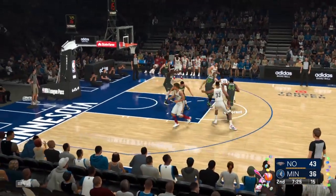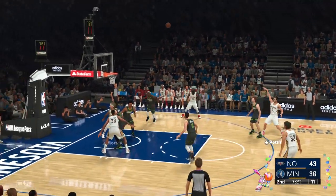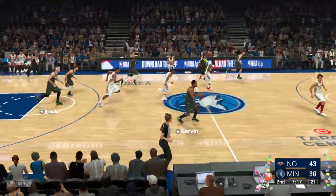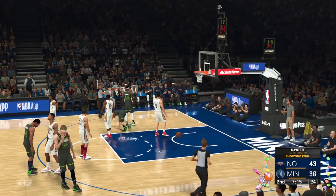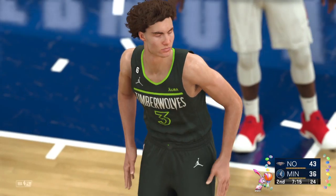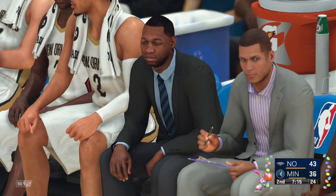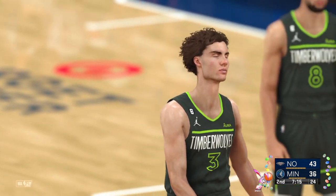Outside Morant. He shoots it. Not going to go that time. Now Minnesota takes it the other way. Pass to Giddey. And he got the whistle on the way up. So he'll be headed to the line for a pair. First personal foul. And Giddey at his size can get to the inside and make some things happen. That time drawing a foul. Josh Giddey taking 2 shots.